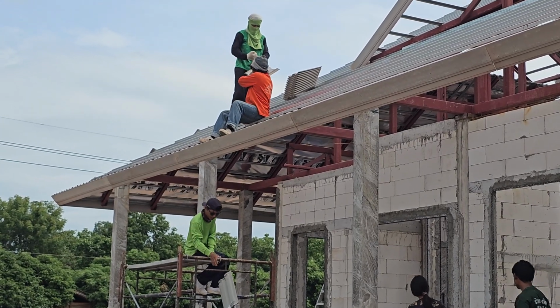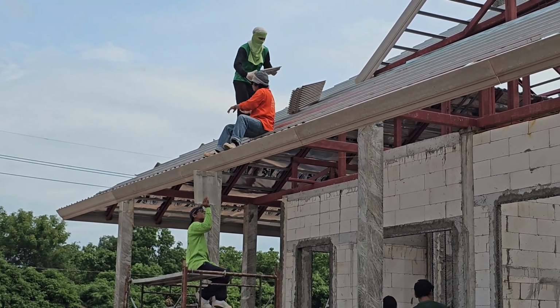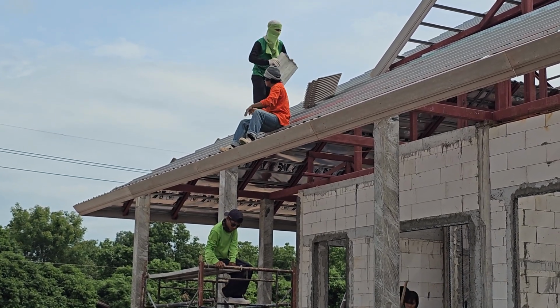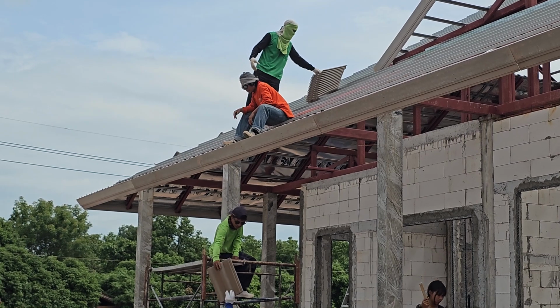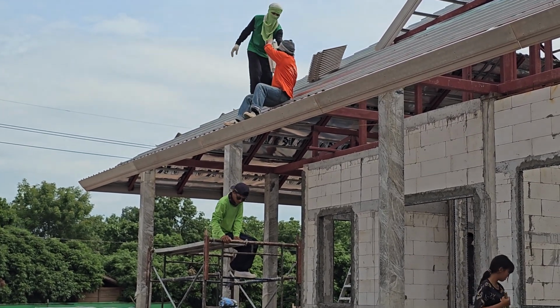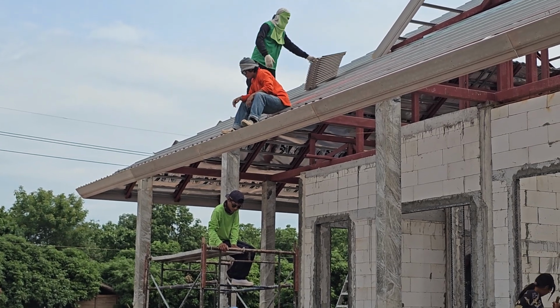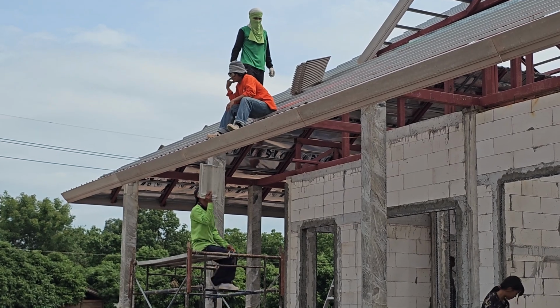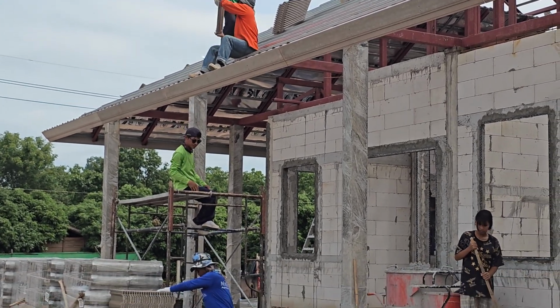The guy standing up above and passing them up, and they just do this until they're all up there. Slow and tedious job, but just one of those things, you know. Just keep going, and eventually thousands of tiles end up on top of the roof.